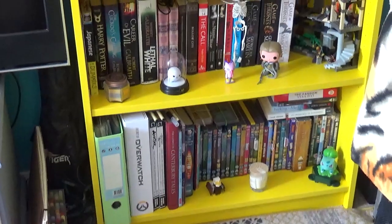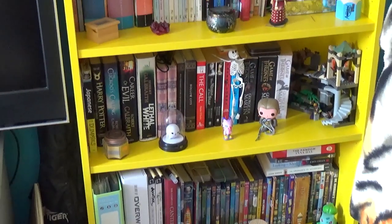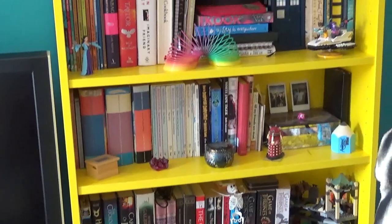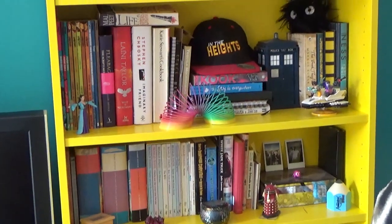This is the completed Billy bookcase. I think he's beautiful. It's my favorite piece of furniture that I own, possibly, because, oh my god, look at it. It's so yellow.